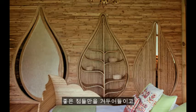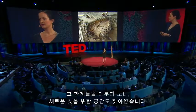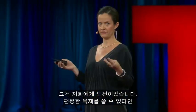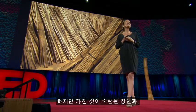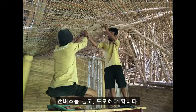To reap the selective benefits and work within the constraints of this material, we have really had to push ourselves. And within that constraint, we have found space for something new. It's a challenge. How do you make a ceiling if you don't have any flat boards to work with? Let me tell you, sometimes I dream of sheetrock and plywood. But if what you've got is skilled craftsmen and itsy-bitsy little splits, weave that ceiling together. Stretch a canvas over it.